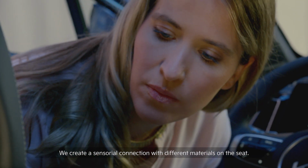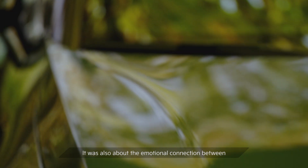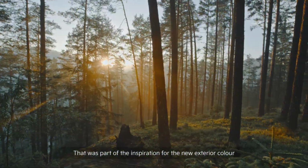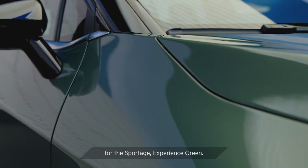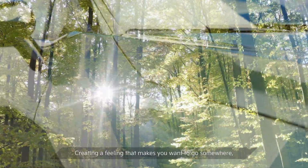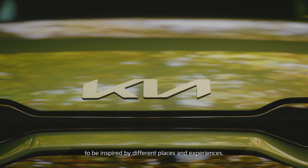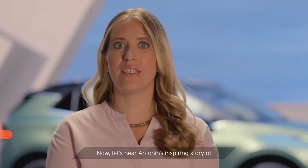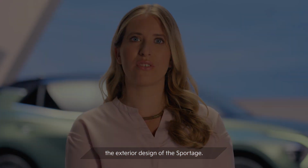We create a sensorial connection between different materials in the seat. It was also about the emotional connection between the urban environment and nature. That was part of the inspiration for the new exterior color for the Sportage, Experience Green. Creating a feeling that makes you want to go somewhere, to be inspired by different places and experiences. Now, let's hear Antona's inspiring story of the exterior design of the Sportage.